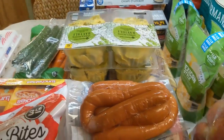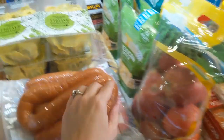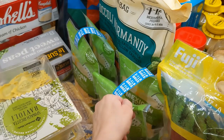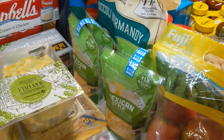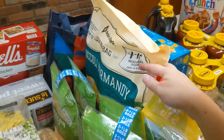that ravioli. Also, by way of fridge goods, I've got a bag of Fuji apples and a ton of shredded cheese, because we go through a ton of that for a taco night or different bakes that we do that have cheese. We use a lot of this kind of variety of cheese.